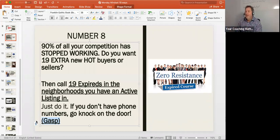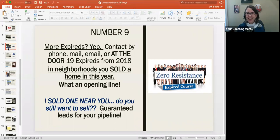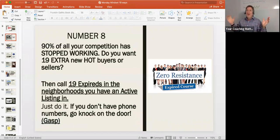Even better, wait a week, put on your costume, and then go knock on their door. I dress up as Thing 2 for Halloween. Can you imagine knocking on an expired door? My blue hair, my red shirt that says Thing 2. Oh, that'd be great. Have you seen these Thing 1?